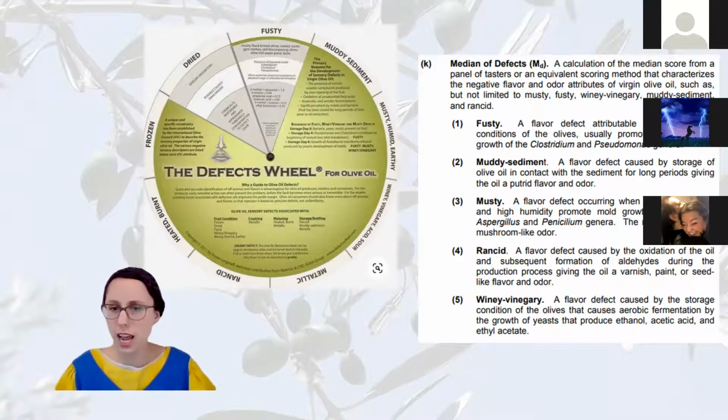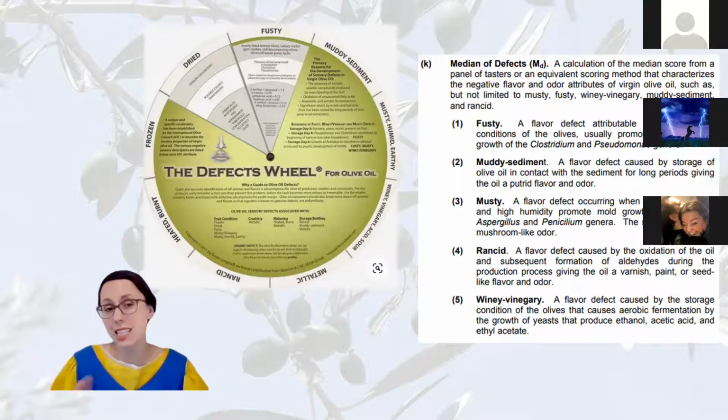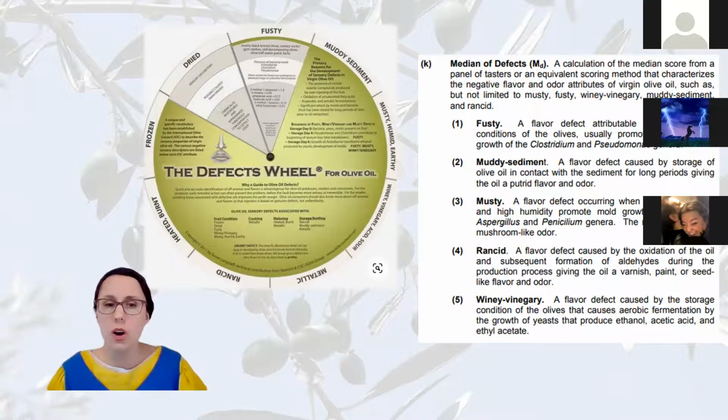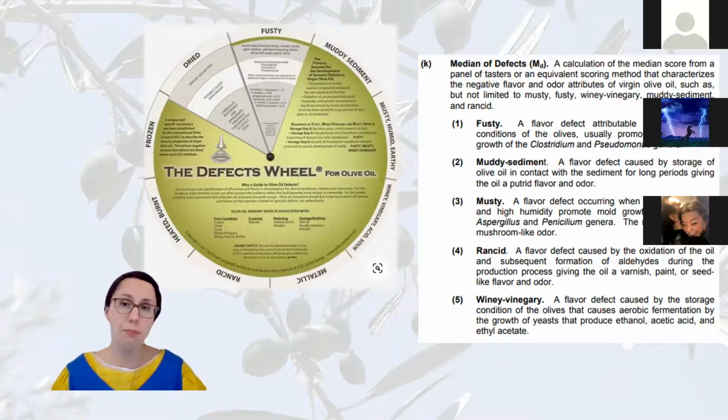So this little snapshot out of the USDA guidelines is giving us a good clue as to what these defects mean. When I taste this thing, it means this thing is happening in the oil. So when we talk about an oil that is fusty, it is an oil where probably when the olives were harvested before they were milled, some sort of bacterial growth has started to happen in some specific strains of bacteria, and it gives it a really specific flavor.